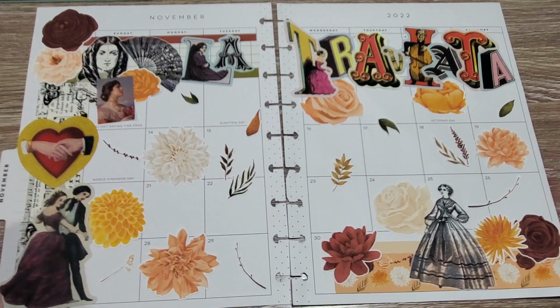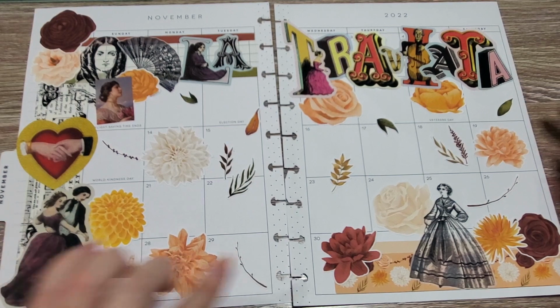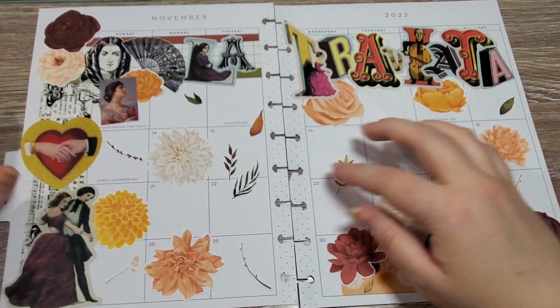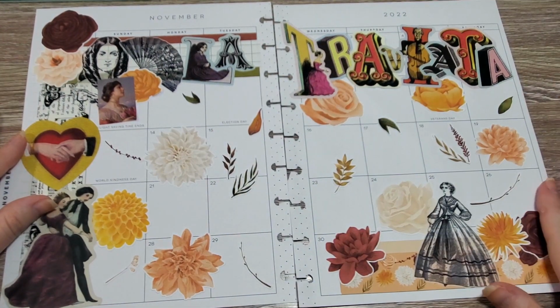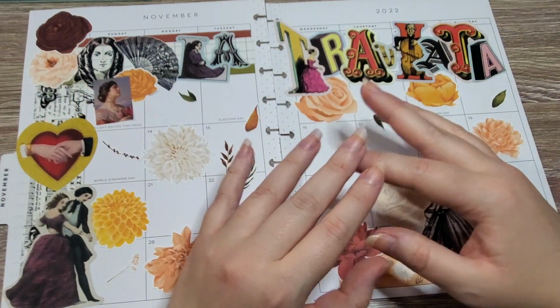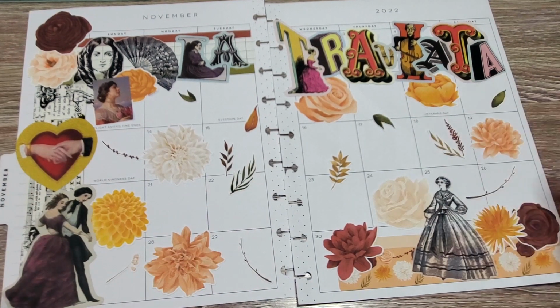Alright, so here is the spread before the pen, all done, and I think it is beautiful and definitely speaks to the opera. And now that I'm thinking about it, there is something about the fall florals where you have a flower in its prime, but it's also starting to die because winter is coming. That I feel fits the opera very well. So I'm not upset that I chose this for November.